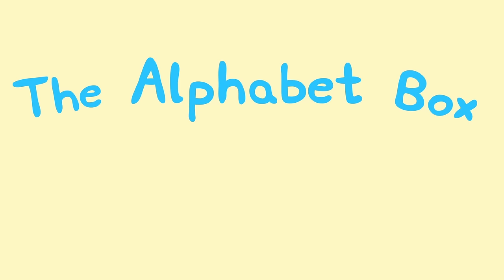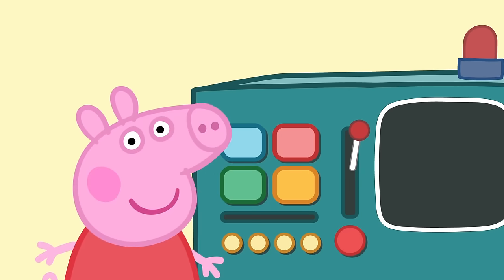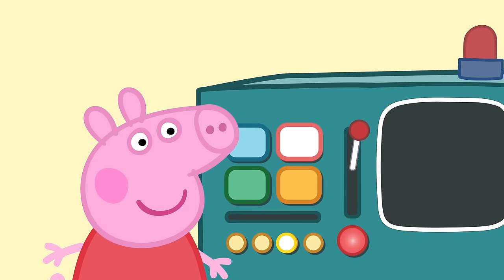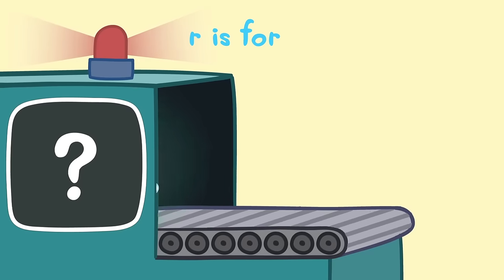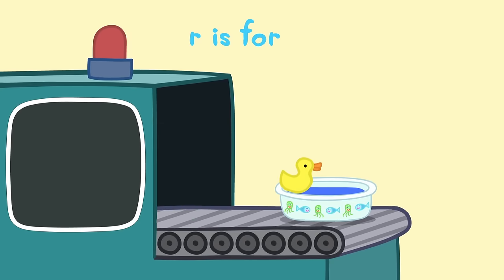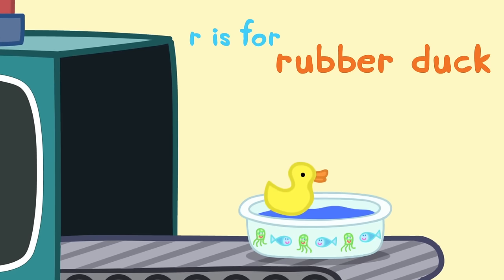The alphabet box, R. What do you think we will see in the alphabet box today? R is for... That's right. R is for rubber duck. Rubber ducks love baths and are very good at floating.